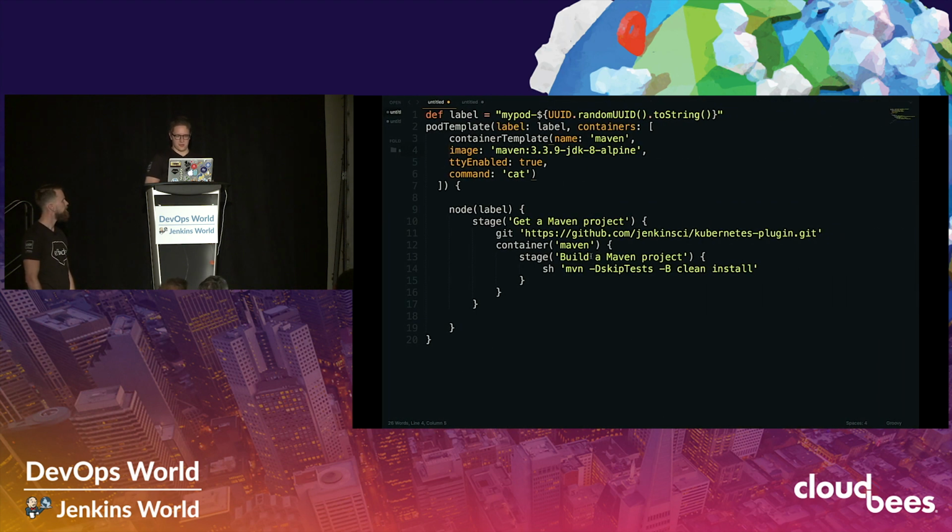So here is how it looks when you're using a pipeline. I have the pod template here configured. I have containers, and I want to run Maven. So I just simply define that I want to run this Maven image from the Docker Hub. And when I'm defining the pod template like this, later on in the pipeline, I can use the Maven container just simply using the container keyword.